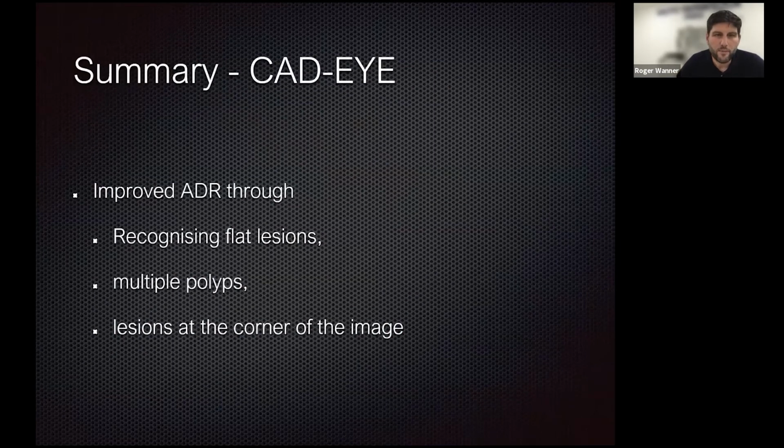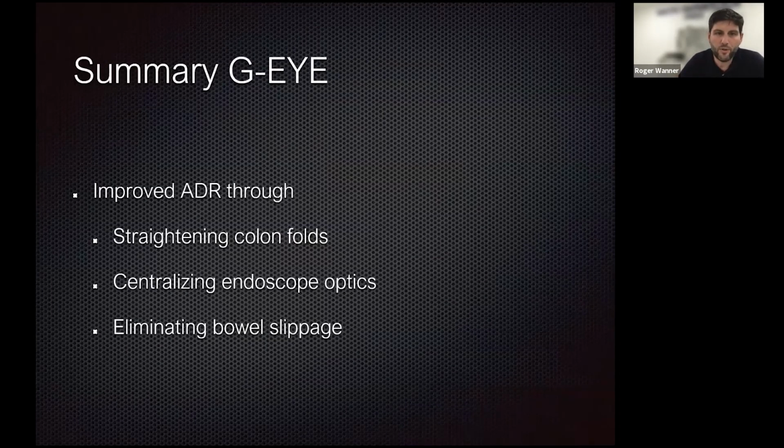So, summary, CadEye works fast in real time, and it helps us to improve our ADR by recognizing small lesions, multiple polyps, and lesions at the corner of the image. The G-Eye improves our ADR through straightening colon folds, centralizing the endoscope optics, and eliminating bowel slippage. So you can work quicker, it's easier to remove polyps, and retrieve the specimen easily.